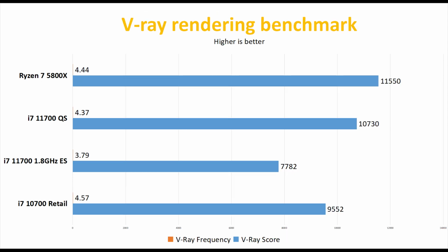Next is V-Ray. I recorded the average frequency during the benchmark. The 11700 averages about 200 MHz lower than the 10700, but it still outperforms the 10700 by about 12%. However, it is still about 10% slower than the 5800X.